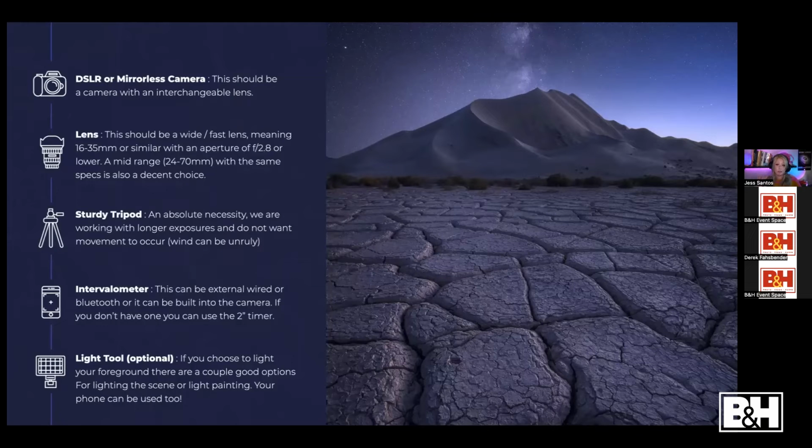If you don't have an intervalometer, don't worry. You can go out and still photograph the night sky. Almost every camera has a built-in self timer, 2 second, 5 second, 10 second. We're specifically looking for 2 second, but if you have 5 or 10 seconds, that's fine.